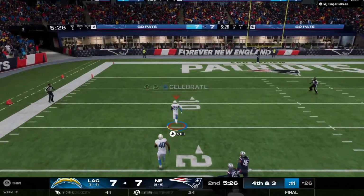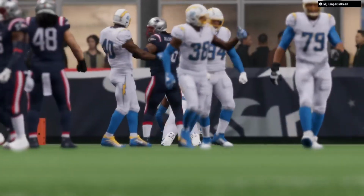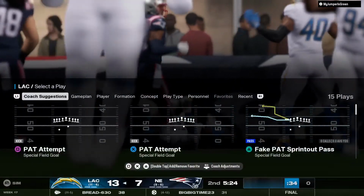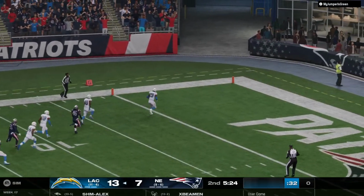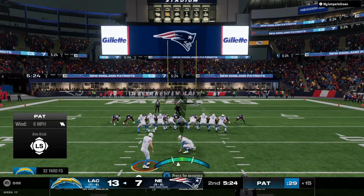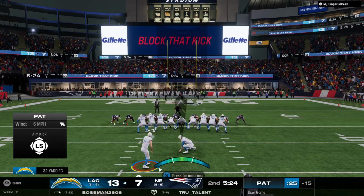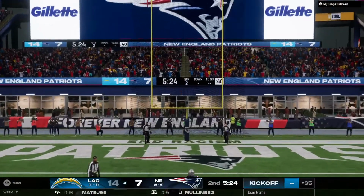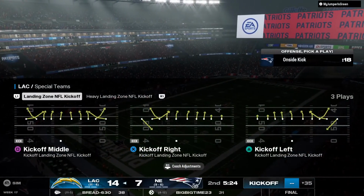Oh, big hole left side. He is in. Touchdown, L.A. Dicker now for the extra point. He knocks it through, and the Chargers will move out to a 14-7 lead.